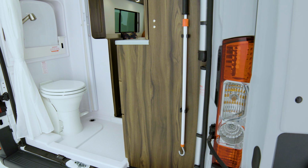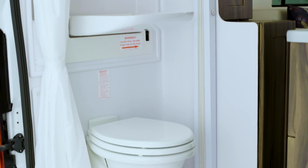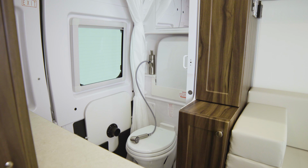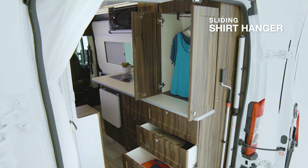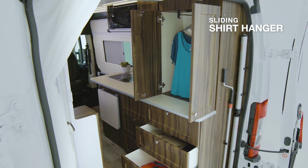At the rear of the vehicle, you'll find a full bathroom, which includes a toilet, a foldable sink and tap, and a totally enclosable shower stall. Across the way, you'll also find a full floor-to-ceiling wardrobe with more than enough space for all your clothing needs.